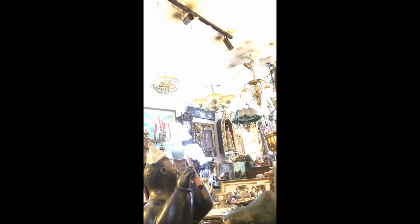Oh, tengo una pregunta. ¿Cuánto vale esta pintura? 400, es original. 400, sí. Wow. It's a nice one. Original, el artista es el mismo artista de aquel cuadro que él expuso en República Dominicana. Es bueno. Yeah, todos aquí son originales. This is a nice one. Es hermoso. Yeah, muy hermoso.